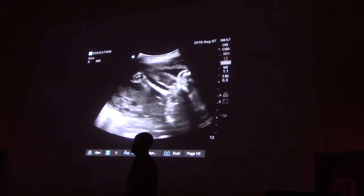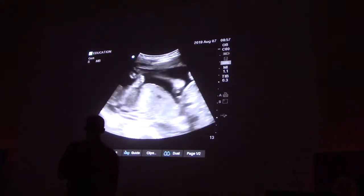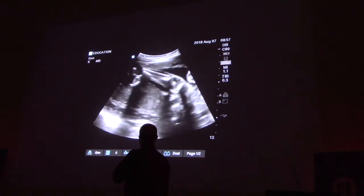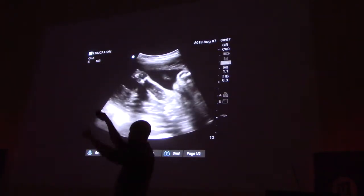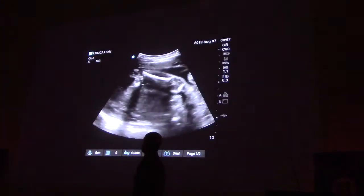So that's a brief presentation. When I was doing this ultrasound, I think the kid was asleep for a while. This is her waking up. And these are her arms, sort of stretched out, pushing up into the fundus of the uterus. Not very helpful, but kind of cute.